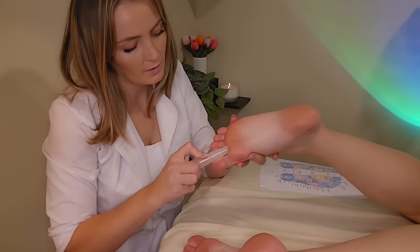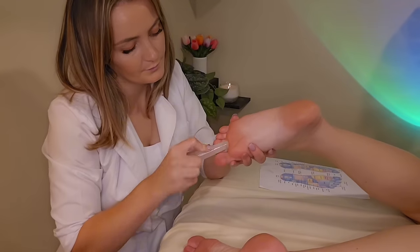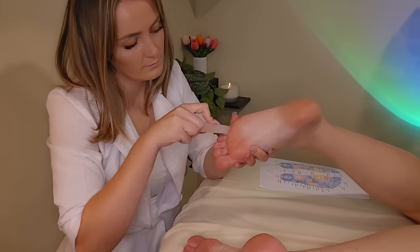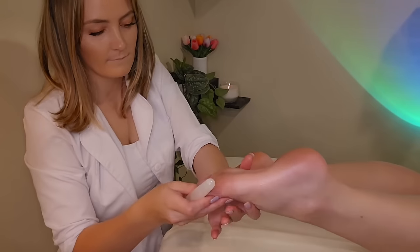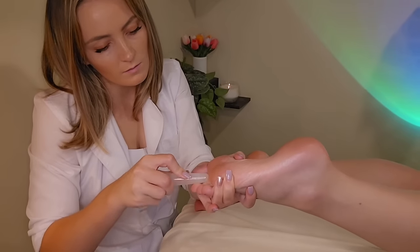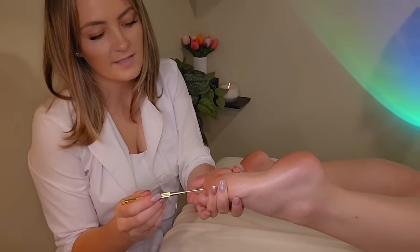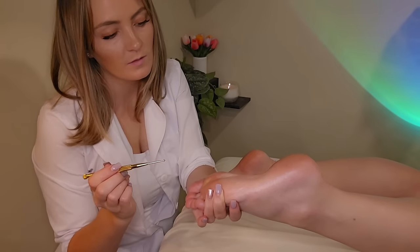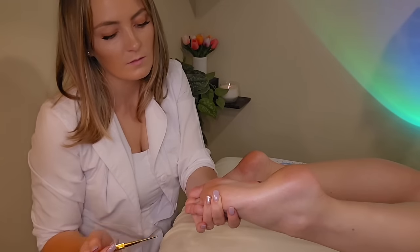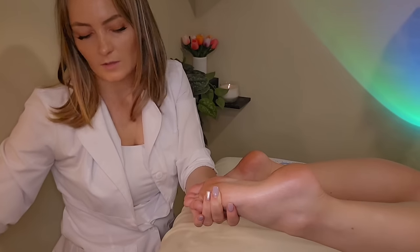Go ahead and use this tool for in between the toes. Now do the other one. Go ahead and tell me. Say yes if you feel this. Yes. Yes. Yes. Yes. Yes. And do you feel this?